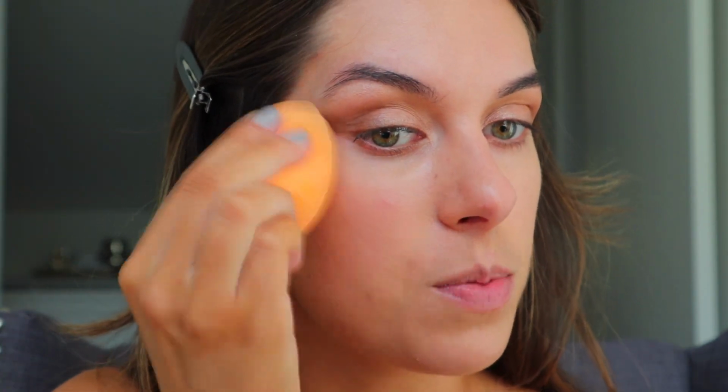Here's that coverage. It is really beautiful. It's actually a shade lighter than my current self-tan, which is fine because I can always add bronzer, but the coverage is gorgeous, especially for an event. So if you are looking for a great foundation that looks super natural and wears well, totally recommend it.